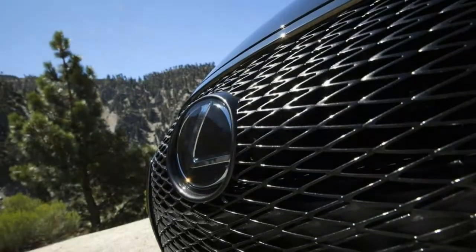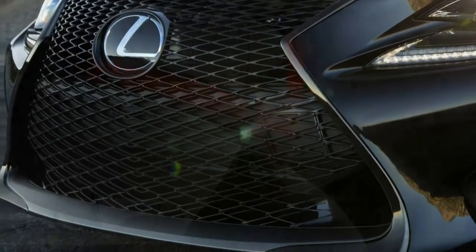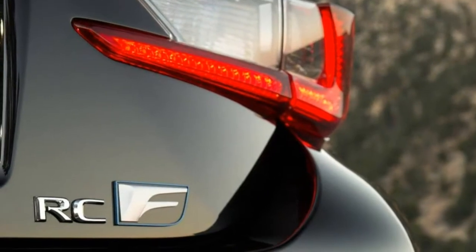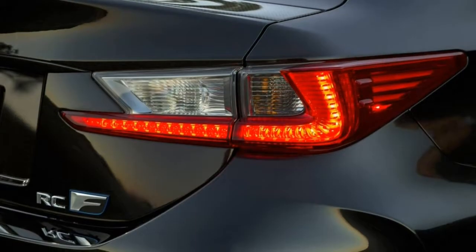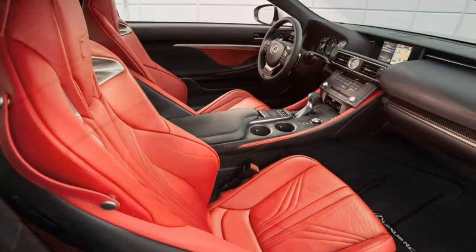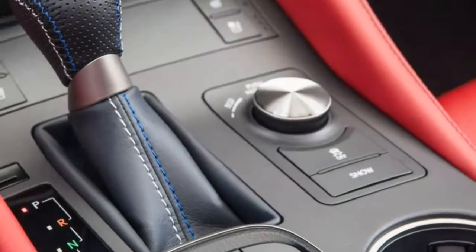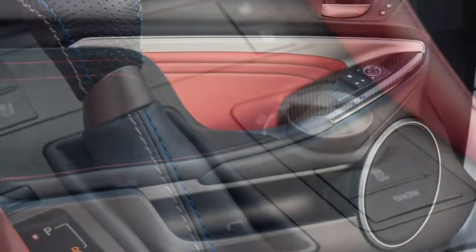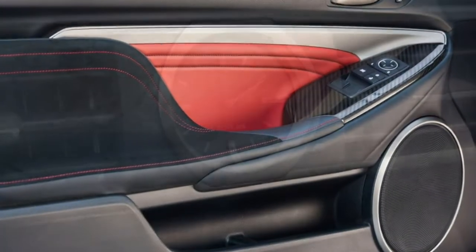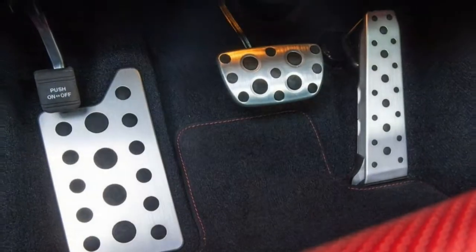But if all you want is a boldly styled luxury coupe with a big V8 engine, the RC F could be pretty appealing. That's especially true this year since it now comes with an adaptive suspension that should provide a smoother ride quality than previous RC Fs. Ultimately, though, there are a lot of excellent ways to spend your money at this price point, and no matter how you view it, the RC F remains an imperfect choice.